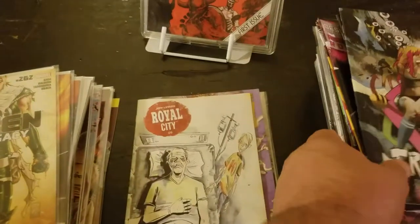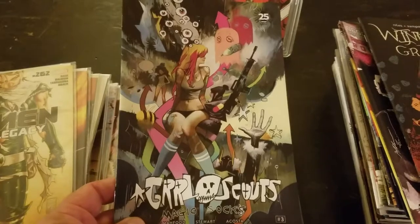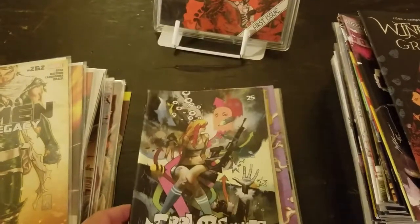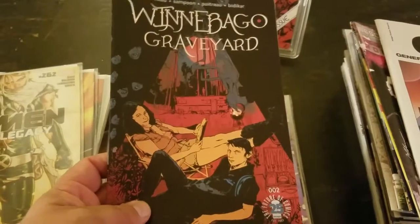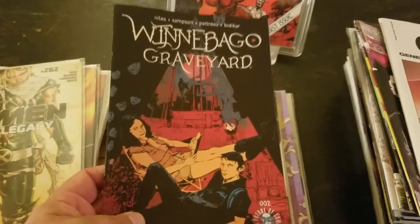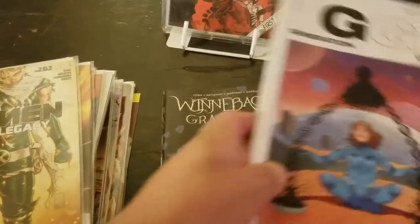Keeping up on Royal City. Jim Mahfood, the Girl Scouts. That was just a crazy cover. Good series, though, if you read it. Winnebago Graveyard 2. A lot of people touting that, it is a pretty cool series.